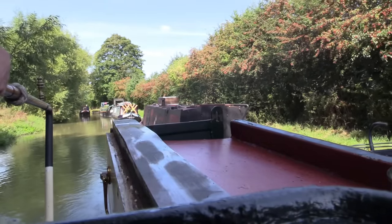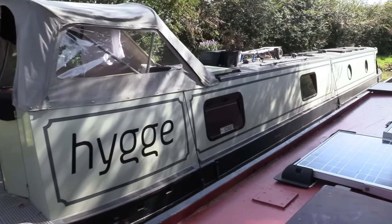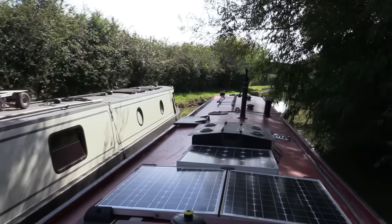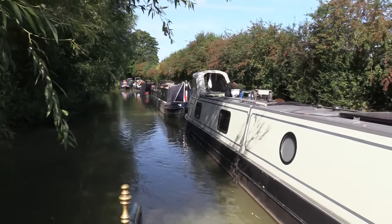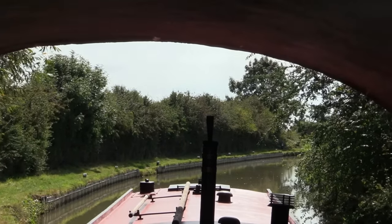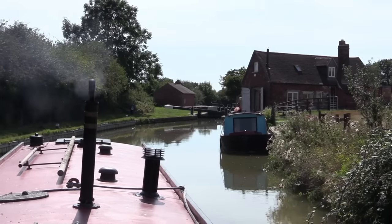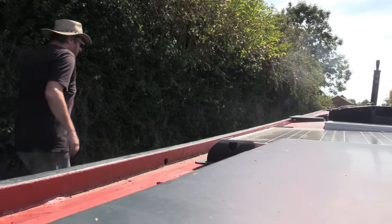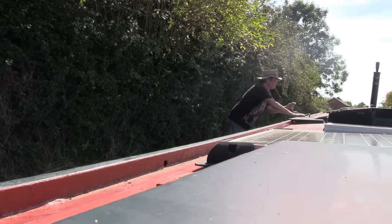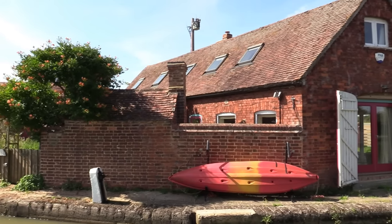Slows everyone down though, that's an important thing. Yeah, I remember that boat from a bit further up the canal. The first lock then is just, well, by here. This is canal history right here.